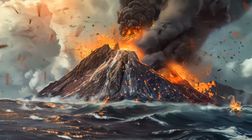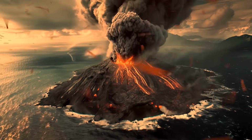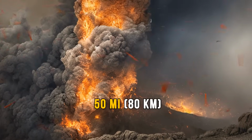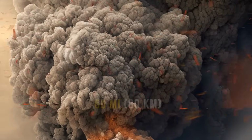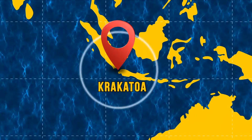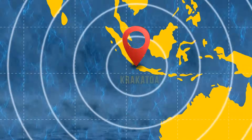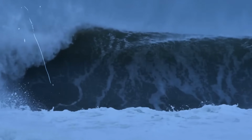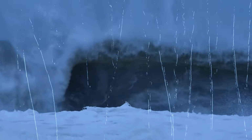So this huge volcano, everyone thought to be extinct, woke up and spat out a black ash cloud 50 miles high. That's about 9 times as tall as Mount Everest. Located in what is now Indonesia, the powerful Krakatoa had caused huge tsunamis that rocked over ships as far away as South Africa. It also changed the temperatures around the world for several years.